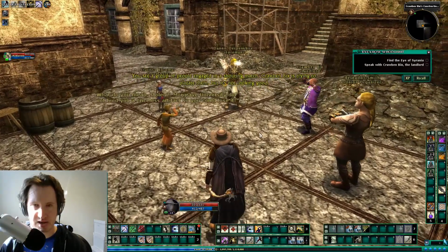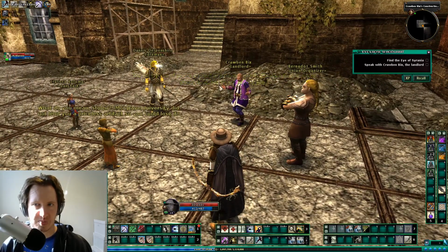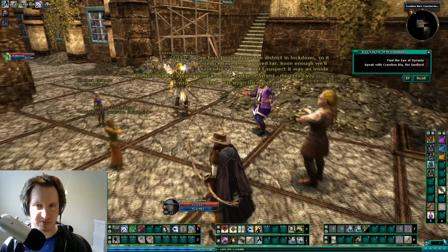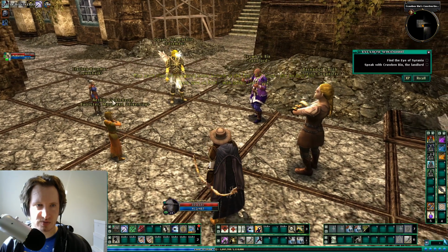You see a group of people engaged in a shouting match. Kobold Bix is trying to placate them, but it's not looking good. Okay. What was this? What do you mean stolen? Our best people in the district have looked, but it could have been moved far. Known as the Eye of Cerania, the artifact you were sent to find.